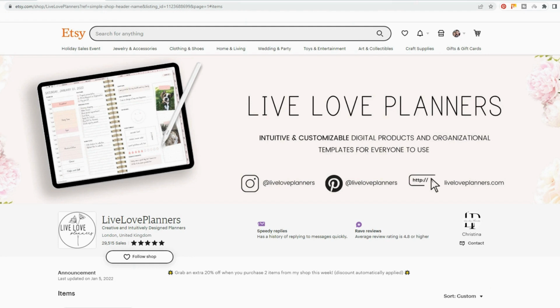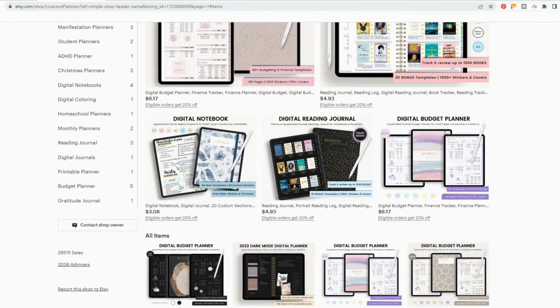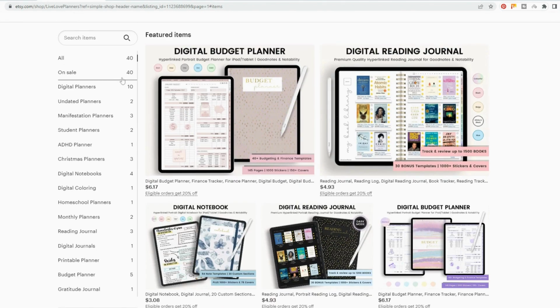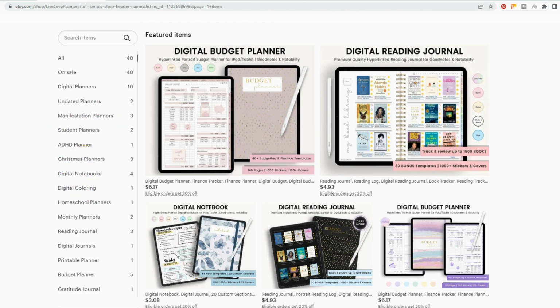Let's take a peek here at her listings. Going back down here, she has 40 listings. All of them are on sale, and so that's always great. And that's honestly a remarkably low number of listings, and we really have only done a couple of reviews on digital design sellers or digital product sellers that have a really low number of listings. So that is the first reason that I feel like this seller really stands out, because she's killing it on sales with only 40 products.